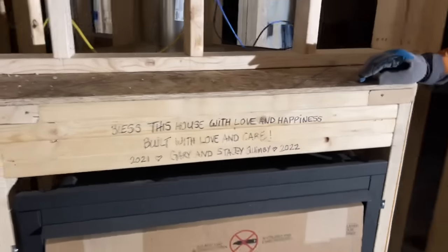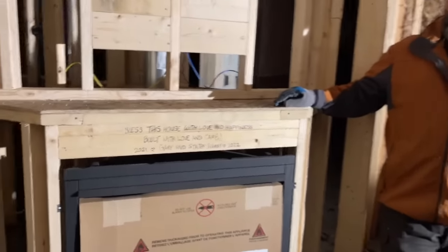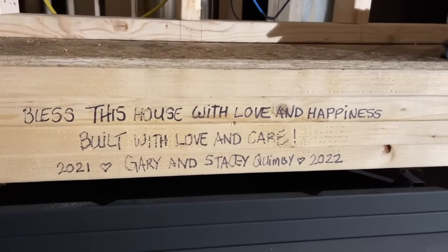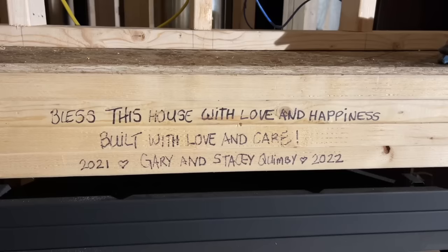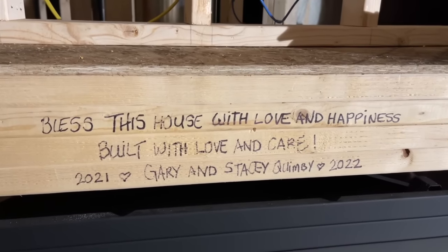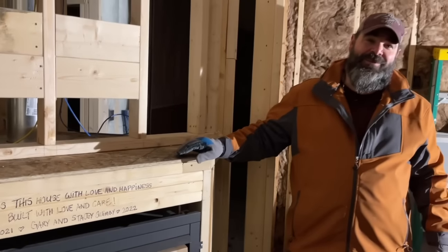So this is our fireplace in our master bedroom, and we put this little message. Bless this house with love and happiness, built with love and care. 2021, Gary and Stacey Quimby. And yeah, I put 2022 because it's not going to be finished in 2021.